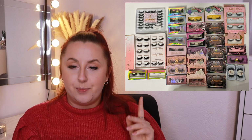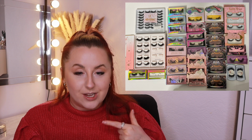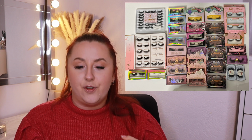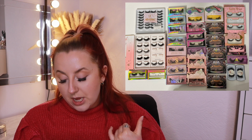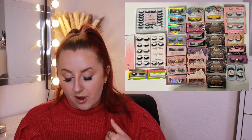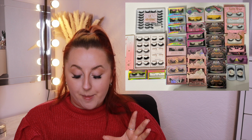I'm a sucker for a lash, but then I'll buy some and think, do I like them? And then I'll buy more of my same ones, and I'll constantly reuse the same ones until I have to throw them away. But yeah, we've got a whole range there of P. Louise, House of Boo, Unicorn Cosmetics, Tatty Lashes, The Lash Vault, Artistry Cosmetics, Pink Honey, that big pack from Amazon, which are amazing. And then the next one we have got eyeliners.